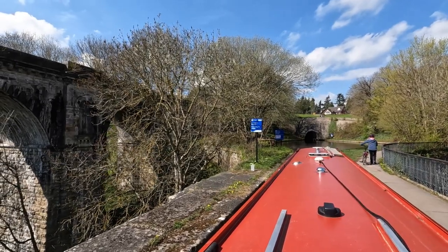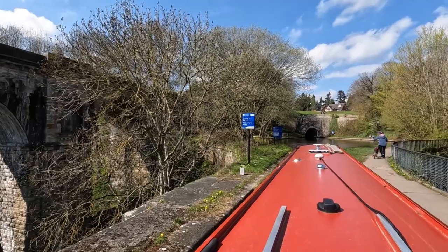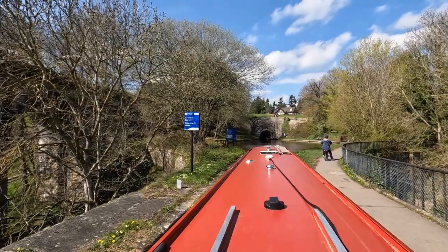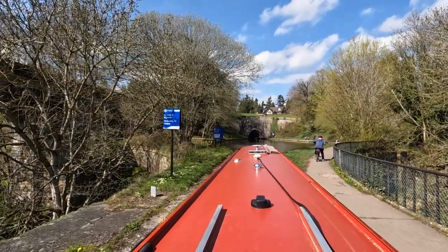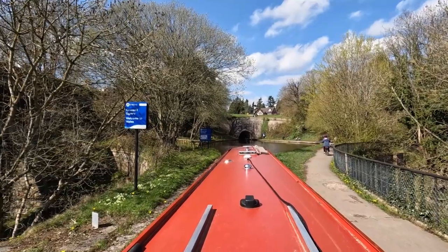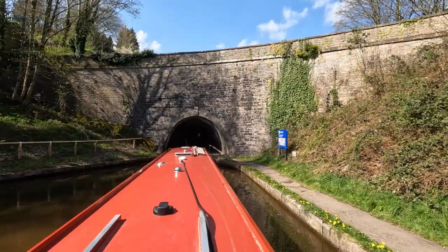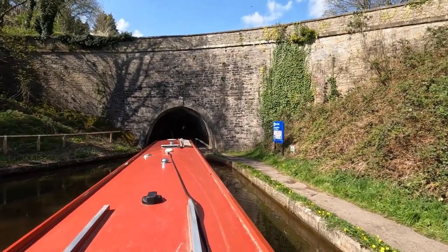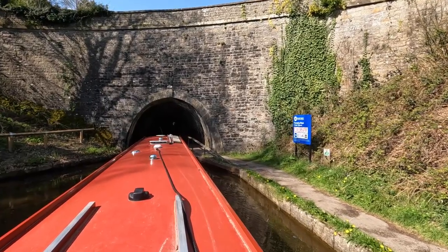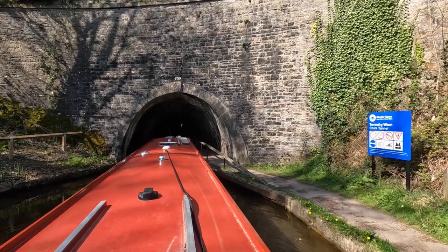So, the end of Chirk Aqueduct means we're actually now entering Wales. And the first thing that meets us is the tunnel, Chirk Tunnel. So we just need to make sure there are no boats coming the other way, and then we can pass through. Here we are, going into Chirk Tunnel. Will we come out the other side? That's the question.